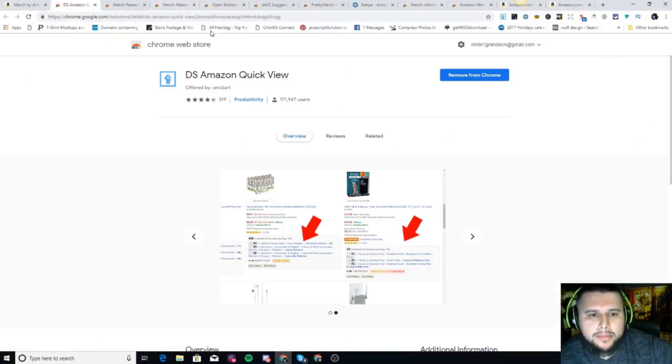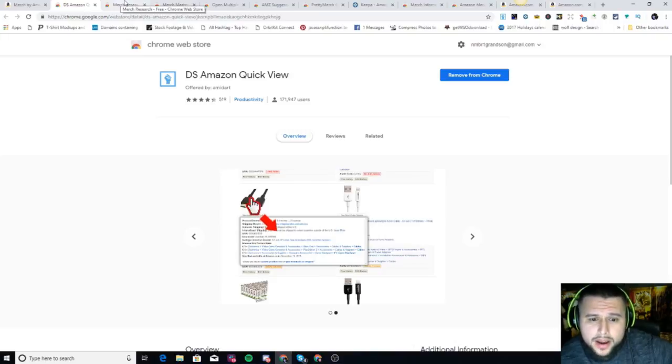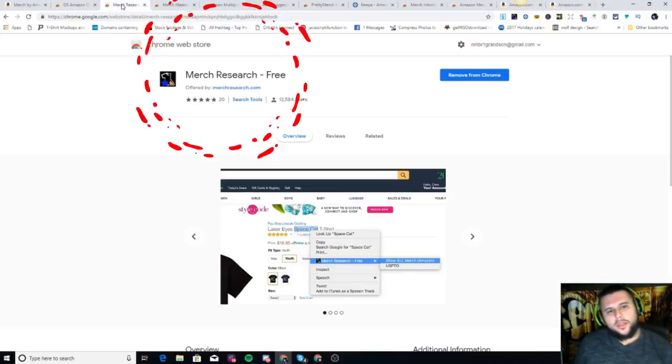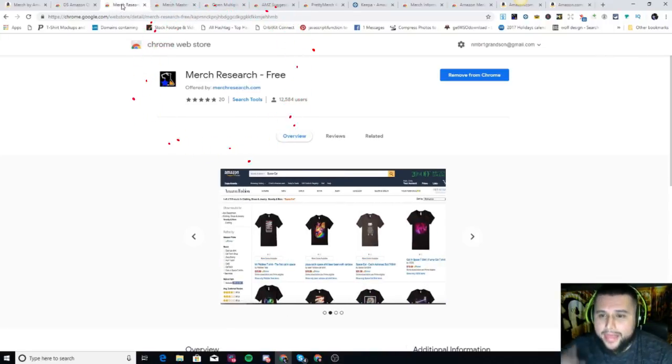Okay, so DS Amazon QuickView is one of the best tools out there. It's free. I love it. I've used it for a long time. Nothing bad to say about it. And then the next tool, the Merch Research. All right, that is free right there.